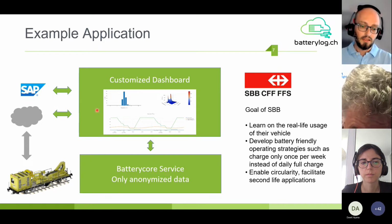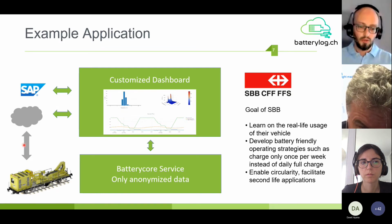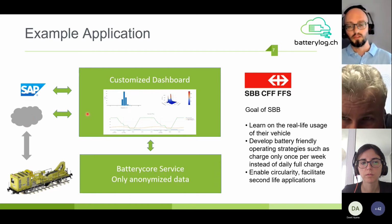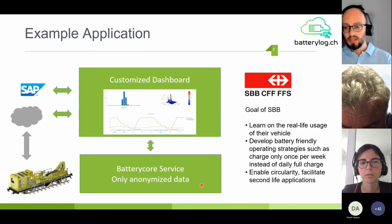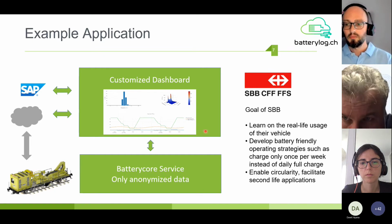And if you look at the data flow now, for this example, data is gathered by the manufacturer of the system, or later the SPB. We hook on this cloud, take this data in. So this is voltages, temperatures, currents over time, more or less. Feed it down to our battery core service. Here we calculate a few KPIs like remaining useful life, put this up here.